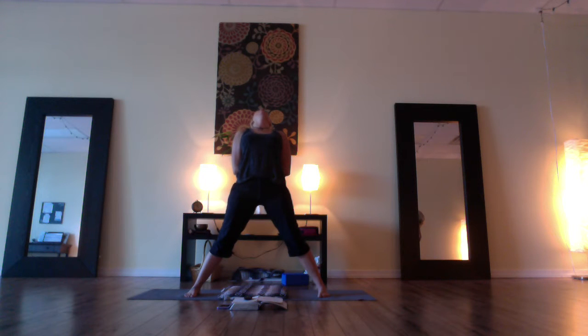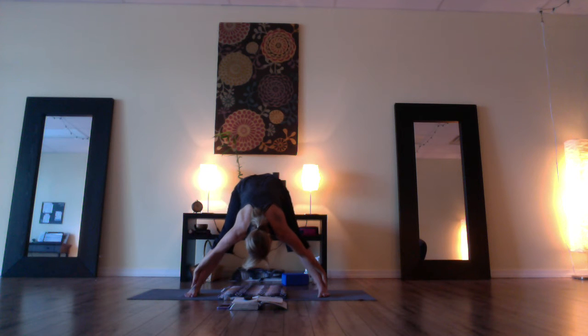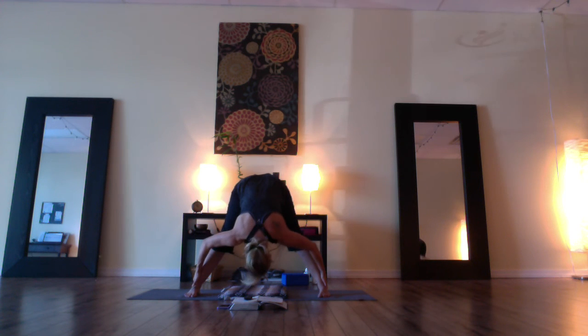Beautiful. Engage your core. On your inhale, slowly rise back up. On your exhale, fold out. Release the hands down to the calves, to the feet, to the floor. Just check to make sure your spine is long and straight, shoulders are back and down.